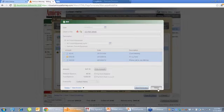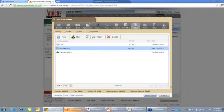So in less than 2 minutes, I was able to enter time on an activity, create an invoice, and get it to my client in a nice, efficient manner. Coworkers can then review or create additional copies of that invoice.